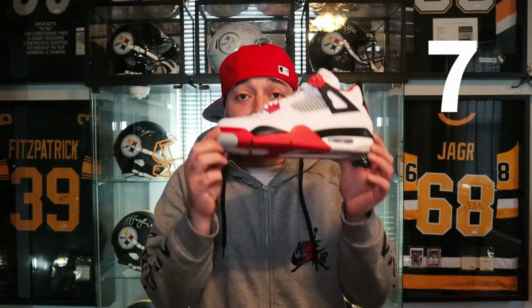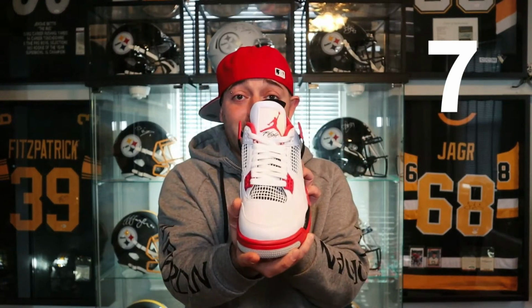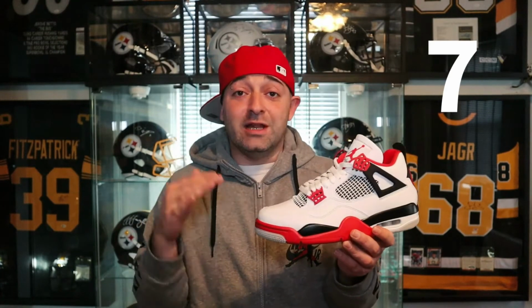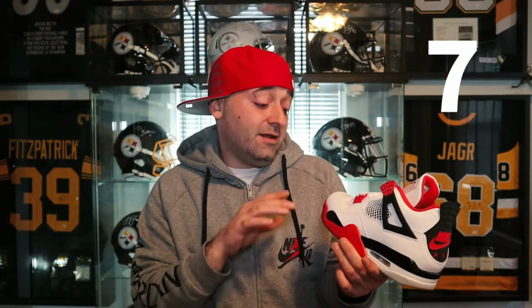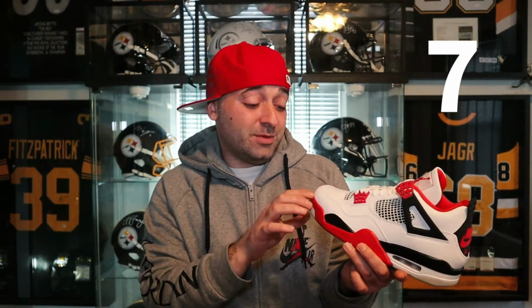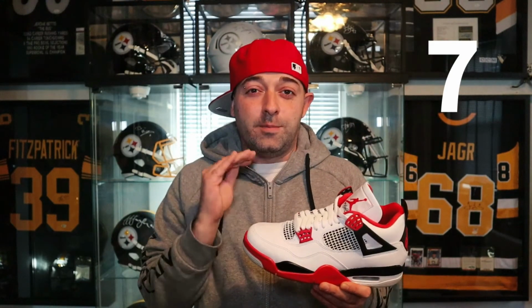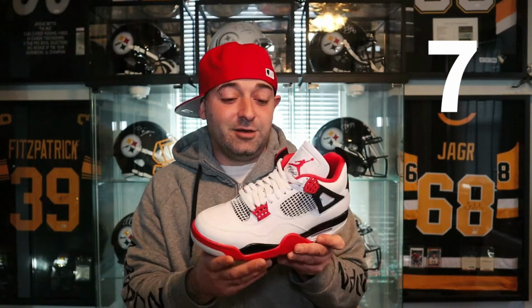Now moving on to my number 7 pick. This sneaker I actually hit on a shock drop on the Nike SNKRS app, and that is the Air Jordan 4 in the Fire Red OG colorway. Now this sneaker could be a lot higher on my list, but there are some flaws, as far as creasing and some bad workmanship around the toe box and stuff like that. And I noticed that a lot of people's pairs had quality control issues.